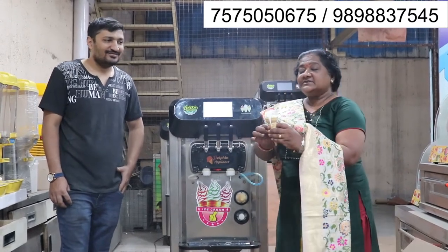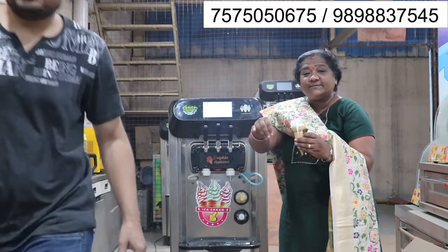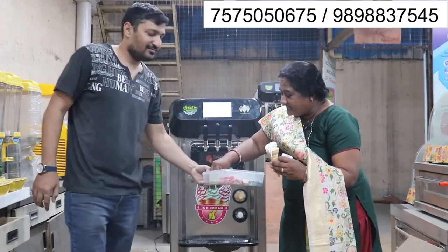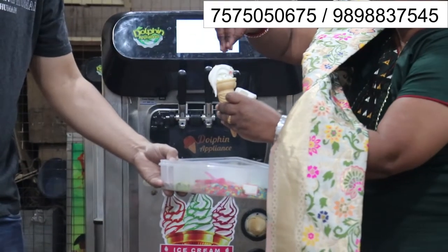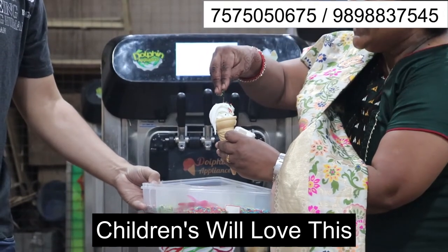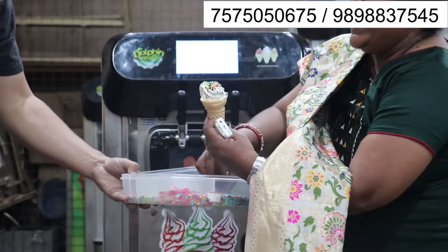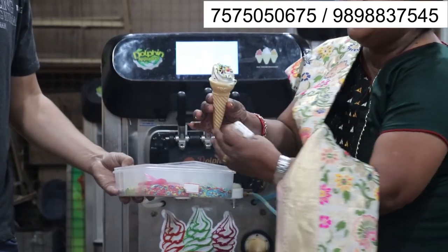Or suppose if you sprinkle some things like tutti frutti or some other sprinklers, or some fruit jam also, we can apply. See here, Mr. Sajjad has brought the whole box of sprinklers. So colorful, it attracts the children and it is so natural. See how nice it looks. Very good. And it becomes automatically attractive.